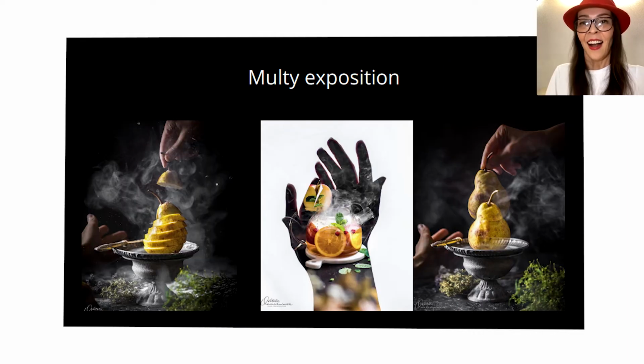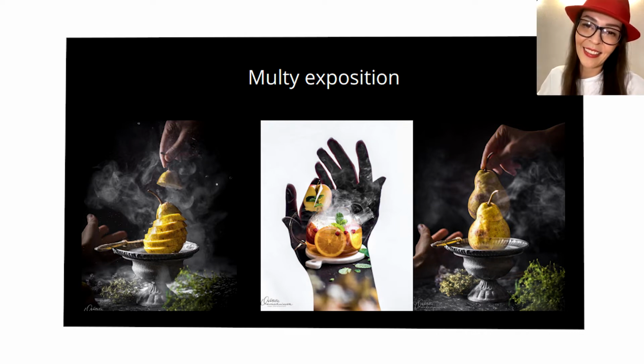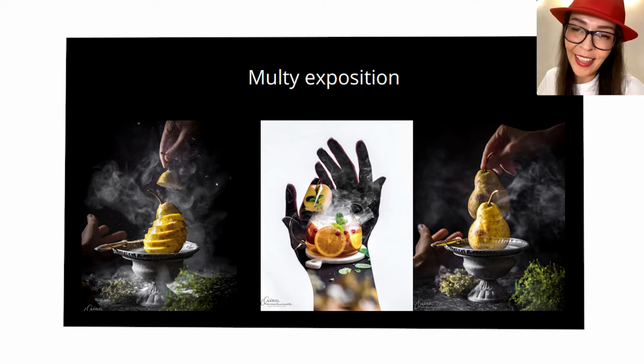Okay. And now we come to multi-exposition. What do you think, did I use Photoshop here or not? It's a question for you. Just try to guess whether I use Photoshop or not in such photos. I don't see the answers, unfortunately. Well, I'll tell you.